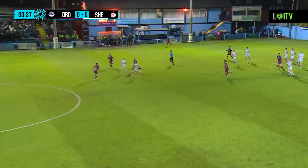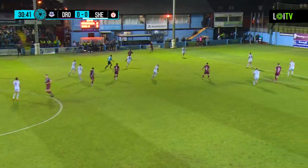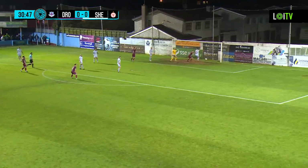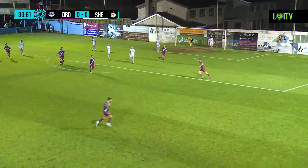And there's a bit of a break on here if Shelbourne can win the ball, but Heaney just seemed to appear between the two Shelbourne players who looked like they were leaving it to each other, and Drogheda can put the ball back into the box. The other one takes a touch on the way through. It's gone in. It's gone into the net. It's a goal for Drogheda. Kyle Robinson is claiming it.